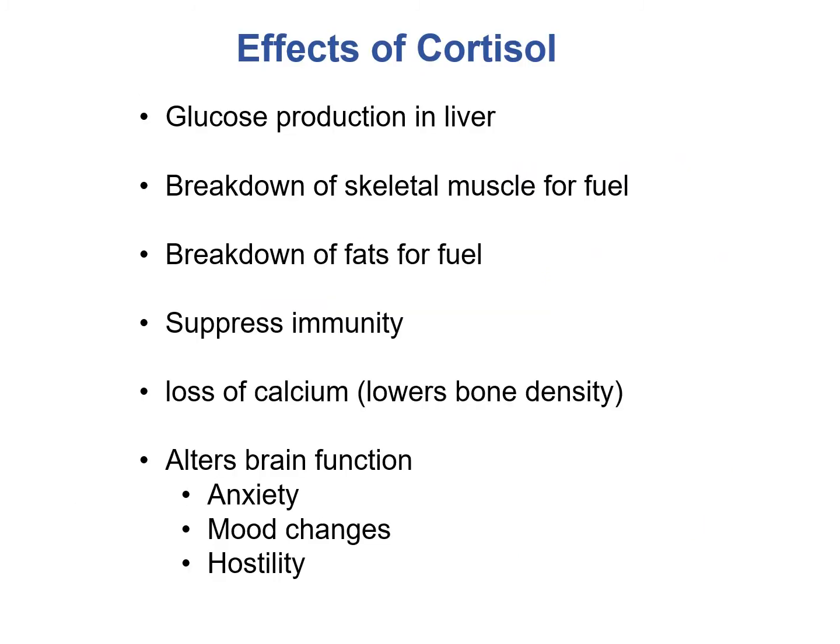So remember what I said is that cortisol is essential for life, and without it, we could die when exposed to environmental stressors. We wouldn't be able to handle stress. The most important function of this glucocorticoid is to prevent hypoglycemia by ensuring that there are sufficient fuel supplies for metabolism. However, it does other stuff.